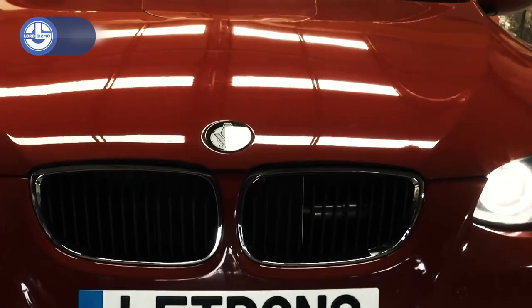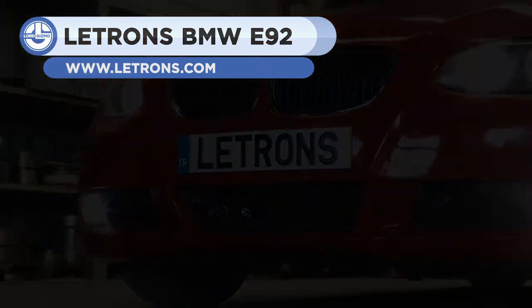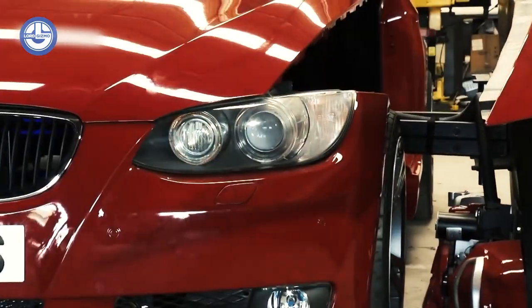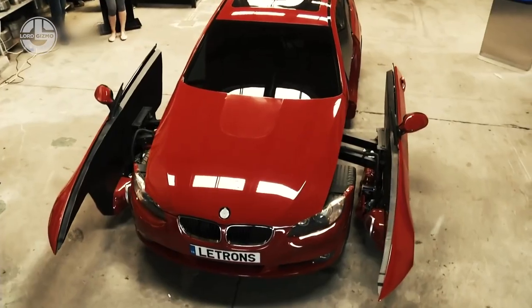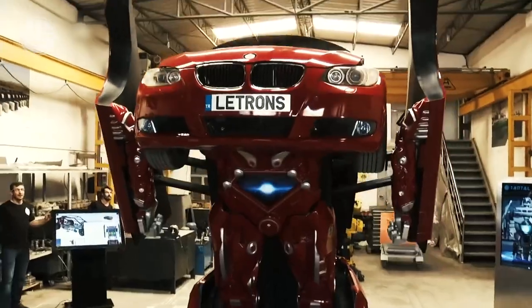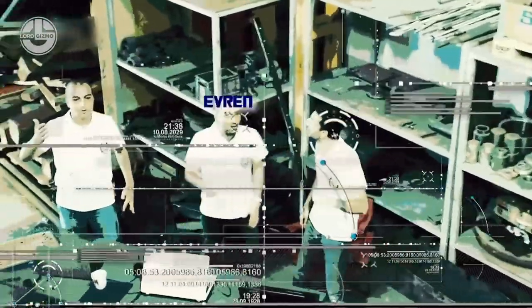Can a vehicle transform into a robot? Well, in today's world, anything is possible, right? A Turkish company, LETRONS, created the world's first Autobot, identical to Autobots and Decepticons, which you may have seen from Transformers. The engineers used the BMW E92 to develop this beast that was completed after 11 months of hard work. It's called Antimon.